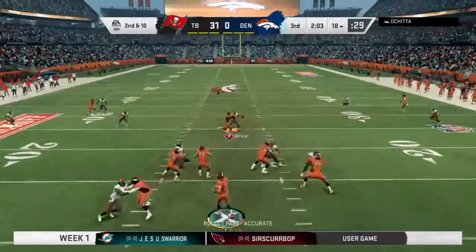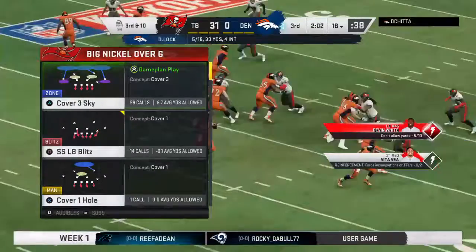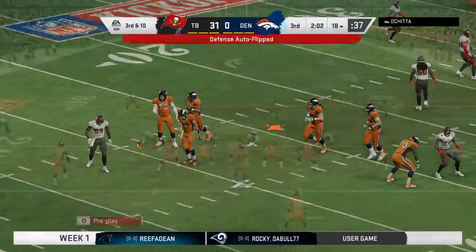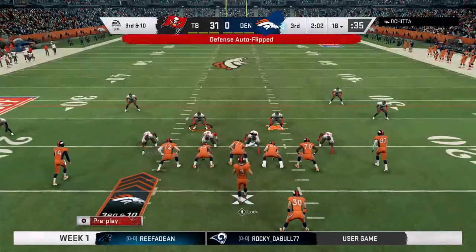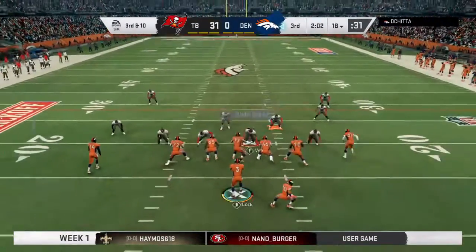Block will try again on 2nd down. And this will be incomplete. Physical play on the football there, and it's 2nd down. An incomplete pass on 2nd down. That muddles things a little bit here. This is 3rd and 10.